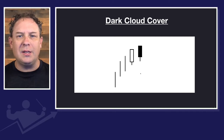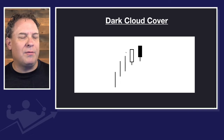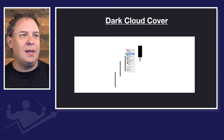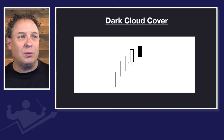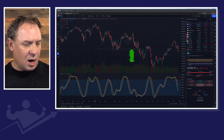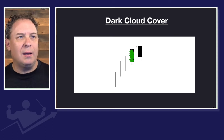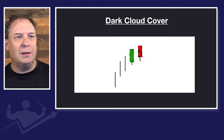Now, if you were looking at these with different candle colors, you would probably see this as a green candle. Most platforms would draw it as a solid green candle, because the people who created charting platforms are not chartists. They don't really know why we have white and black. They just think they're colors. So you'll see green and red.